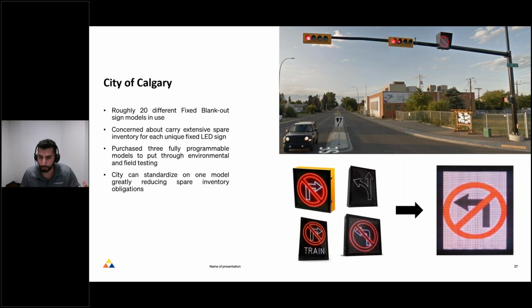So after Sherry, our Western account manager, showed the city our fully programmable blank out sign, they were very happy to immediately purchase 3 signs for testing. And ideally, if this sign can pass the rigorous testing the city of Calgary will put it through, environmental, operational, you name it, there is a very good argument to say that these signs could save a lot of indirect cost right off the bat. Instead of carrying 20 unique spares, maybe you're carrying 5 spares, but of one single model.